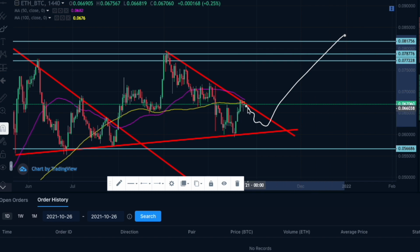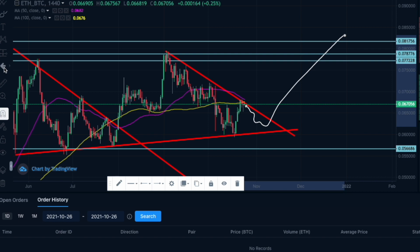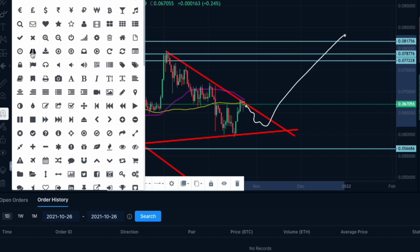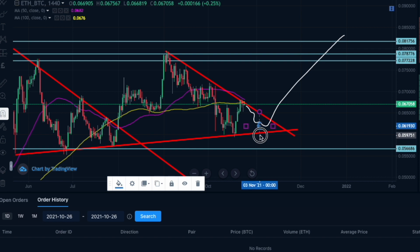So at the moment, I'm going to put the Bitcoin into my wallet here, but if it drops, this might be actually too late. But if this drops to around about, can I put a dot? Is there an option for me to put a dot? No, just a brush. I'm going to put the dollar sign here. If it gets to here, I'm going to be swapping. So that's around about 6.2.